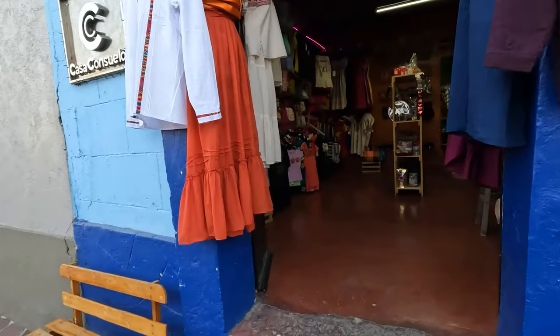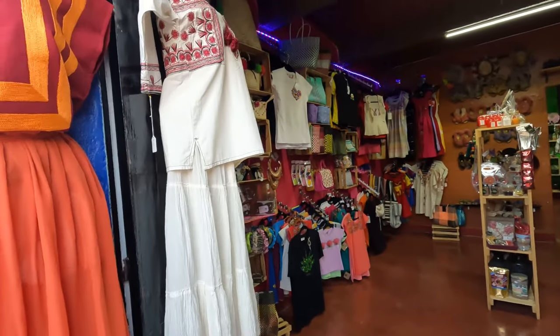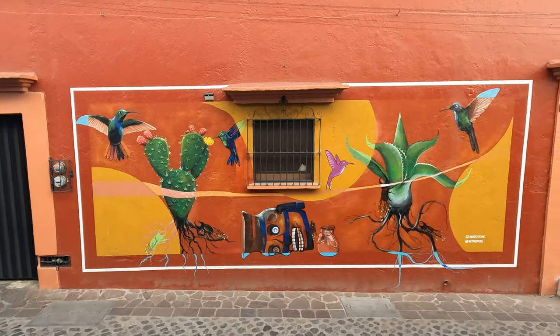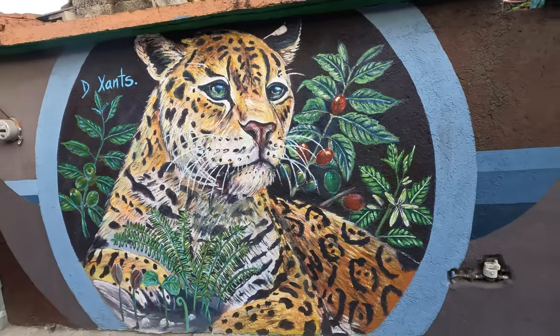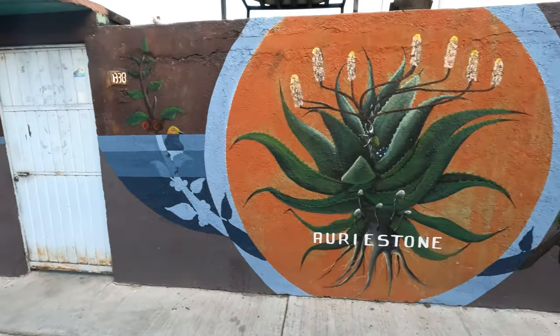There's artistic boutiques around here. Look at that. So nice, murals everywhere. In this neighborhood, you'll find a lot of casas like this one, where they've just got it subdivided up into little Airbnbs, and there's some restaurants down this way. Everything's nicely painted, and we'll go take a look at these little restaurants.